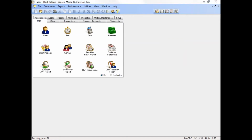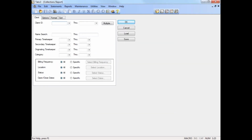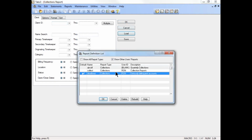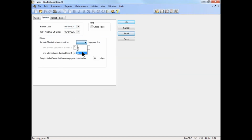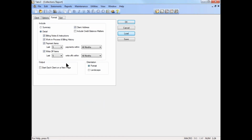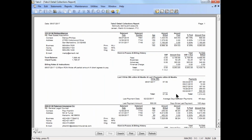And here I'm going to talk about some of the things that we can do to find some of that money that's past due. So I added my collections report right here on the screen because you can customize that screen easily. And I'm just going to load my seriously delinquent accounts report so that I can get that information from my client. And so here I'm looking for clients that are 90 days past due and have had no payments in the last 90 days. I get to choose different settings so that I can see what's on here. And then I simply run the report to my screen.